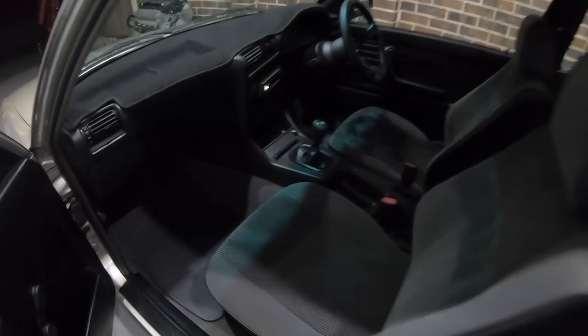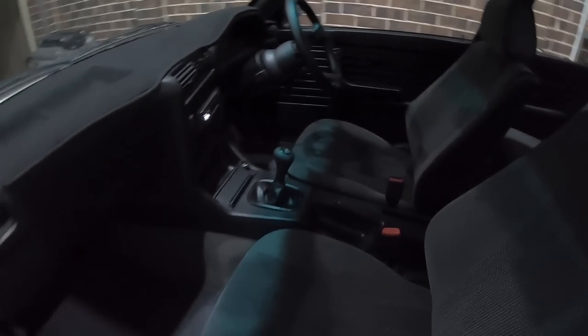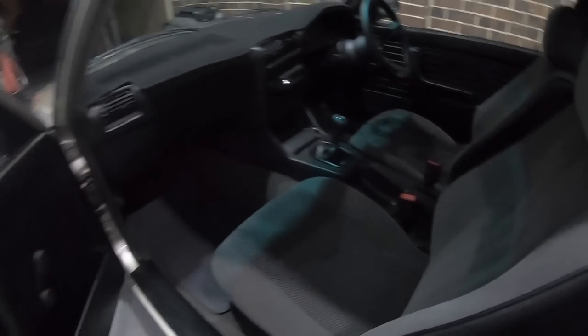The interior, Jesus, did this come up good. It obviously won't show on this, but what a difference in here. Super, super clean. Protective coating on all the vinyl stuff everywhere, doors, back, all the trims, dash, center console and all that stuff. Same stuff on the tires.